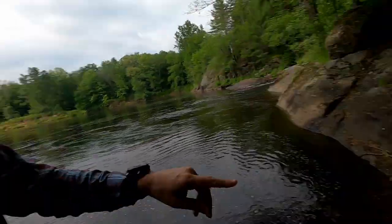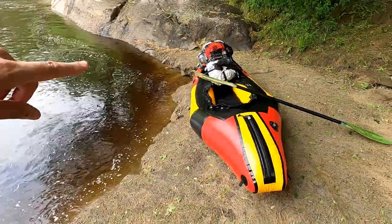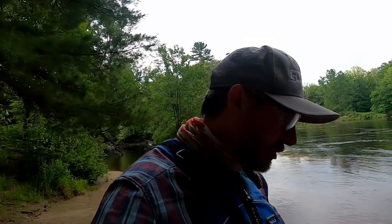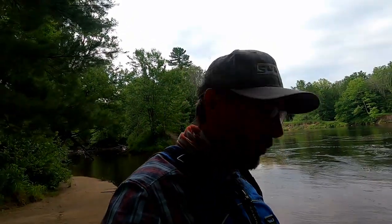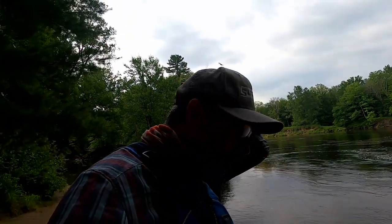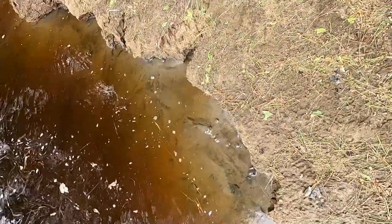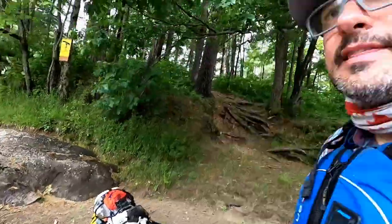Time is 9:18. We got the pack raft ready. She's good to go for the maiden voyage. Not gonna film me getting in because you look at this drop off here. This is actually eroding away and a big chunk just fell off. See this here? That's actually falling off little by little. Maybe I'll launch over here. Anyway, I just wanna go for a dunk. So I'll get back to you guys when we're on the water.